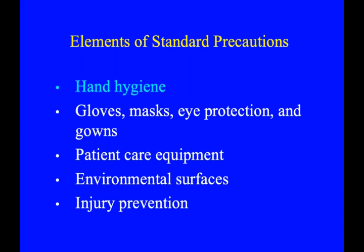Putting on those barriers protects yourself from possible splashes or getting contamination on your clothes. Think before you're going to do a procedure about what you're going to do and what kind of barriers you should use to protect yourself. Patient care equipment has to do with disinfection between patient use, environmental surfaces has to do with environmental cleaning, and then injury prevention and follow-up, which Dr. Russi is going to talk about.